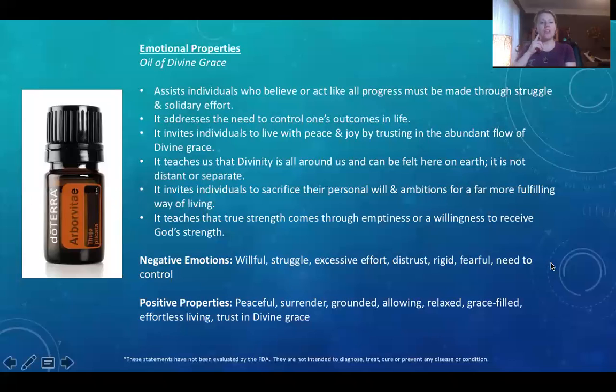It teaches us that divinity is all around us and can be felt here on earth, and it's not something that's distant or separate. It's something that's very real because of that grounding. It's a tree, and so it's very grounding. It's very solid. That helps you feel that solidarity. It invites individuals to sacrifice their personal will and ambitions for a far more fulfilling way of living by trusting in God. It teaches that true strength comes through emptiness or a willingness to receive God's strength. So putting your own will on the shelf and doing God's will. And so I now love Arbor Vitae.